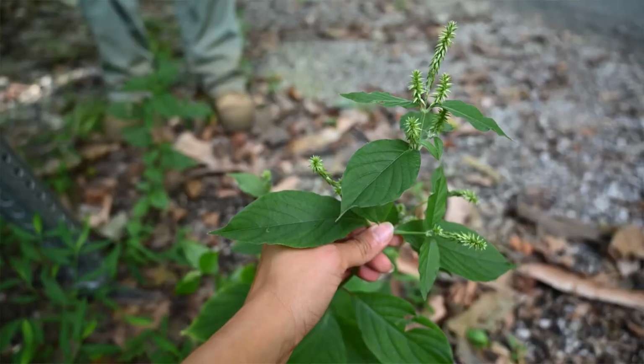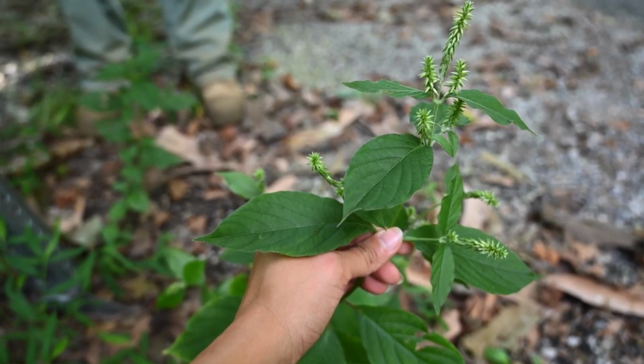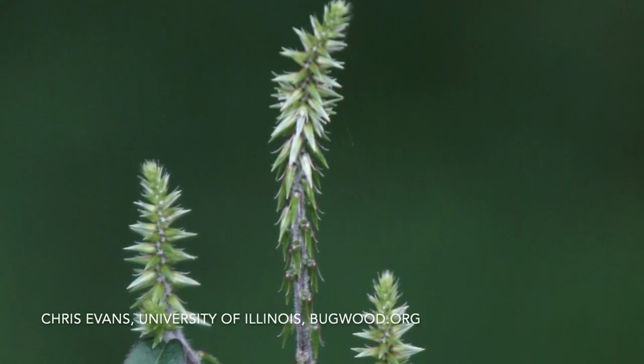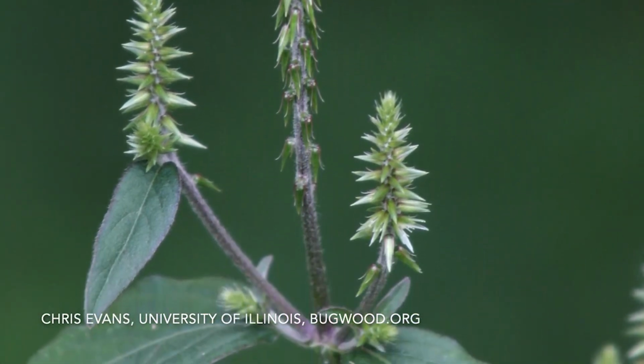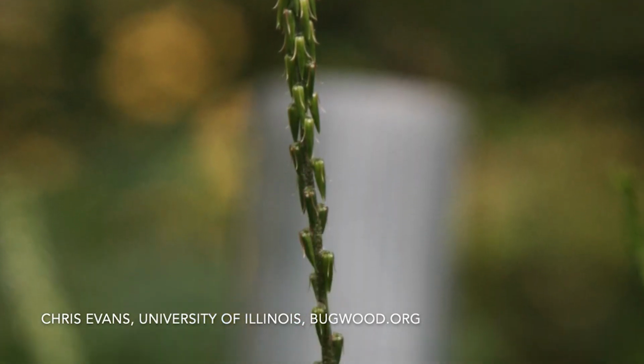So Japanese chaff flower will produce these bottle brush flowers. The flowers themselves aren't very noticeable. They're kind of small, green, but they form this spike. And when they're flowers, they're in this small bottle brush spike, but as they mature and grow into seeds, that's going to elongate and become kind of stretched out.